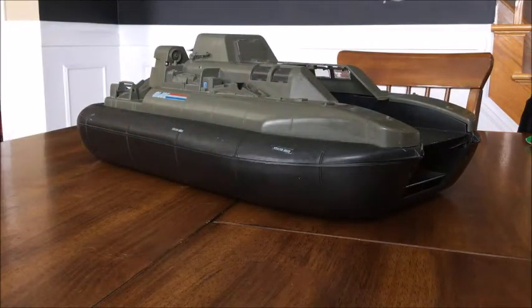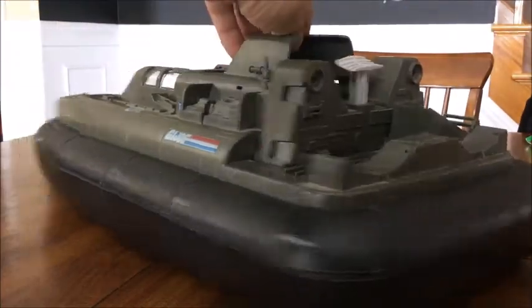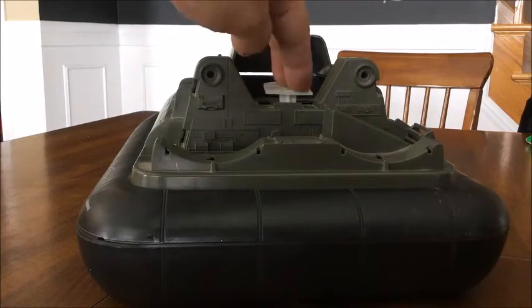The whale came with a pilot. His name is Cutter. I've seen a picture of him. I'm certain that I have him downstairs. But this was like a fantastic vehicle to get when you were a kid, to add to your G.I. Joe collection. So really cool. He's missing so many pieces, as I mentioned earlier. Missing the doors, and the really cool feature, the two fans in the back.